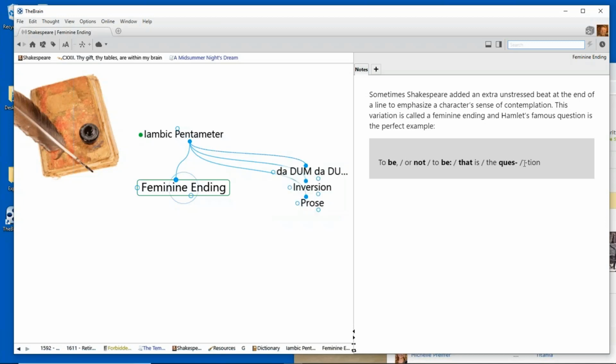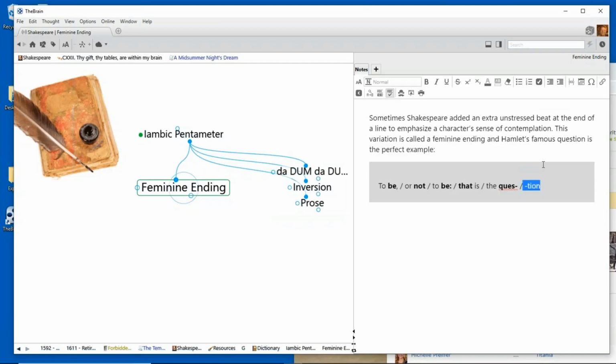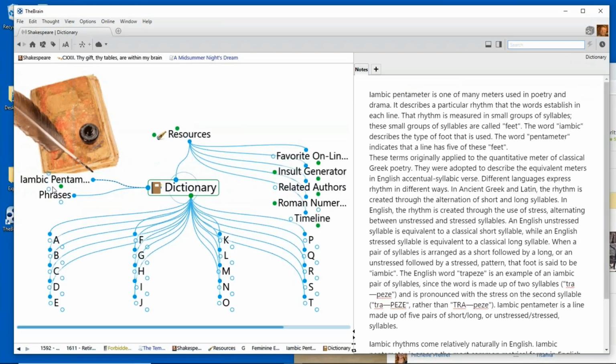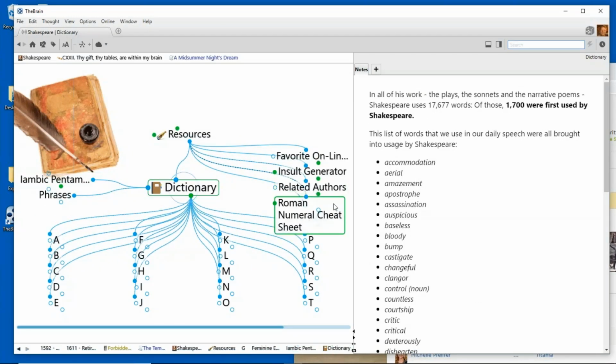To be or not to be, that is the question, is actually what they call a feminine ending, because there's this extra syllable at the end that shouldn't be there. Proper iambic pentameter would end after quest. To be or not to be, that is the question. So there's just some real more in-depth studies into his language and his styles, etc.